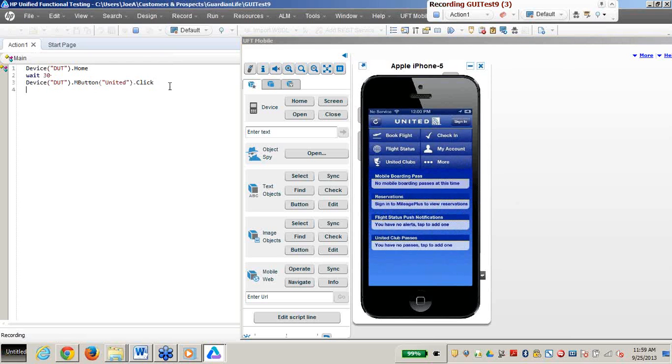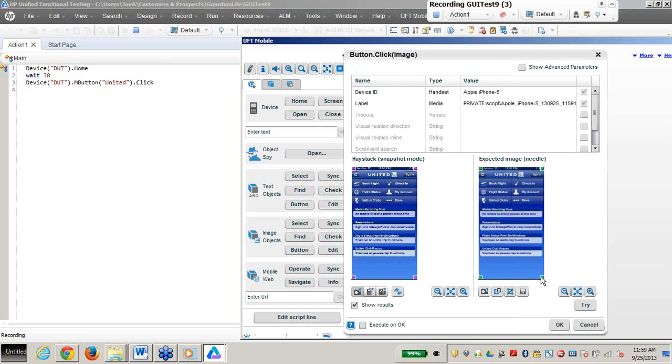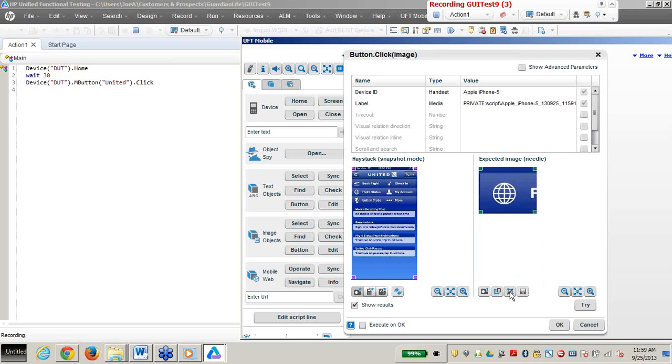Okay? One of the other things that we could do is sometimes text isn't available. Let's say, for example, we want to interact with an image. I can go in here and select an image object. I've got my haystack to the left, and I'm going to look at my needle, which is what I'm going to try to select as far as an image. And all I have to do is crop this specific image that I'm interested in. I can zoom into it, and I can select the image very easily, very quickly, that I want to click on. Okay? Again, I can use my OCR to try to look for that specific image, and you'll see here that the bullseye is right on my flight status image.